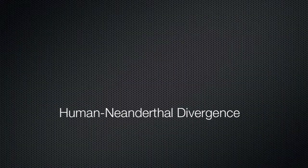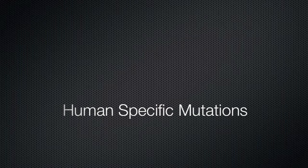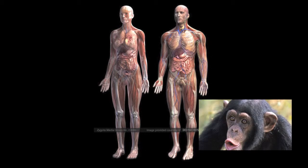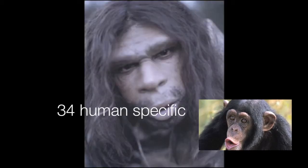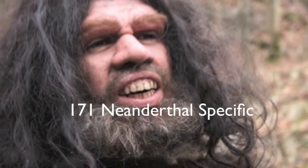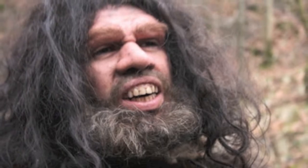In order to date the human-Neanderthal divergence, finding human-specific mutations was critical. When 37,636 orthologous human, chimpanzee, and Neanderthal positions were aligned, 34 human-specific substitutions were found. 171 Neanderthal-specific substitutions were also found.